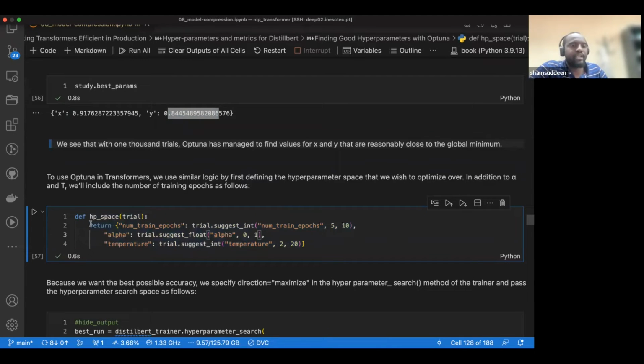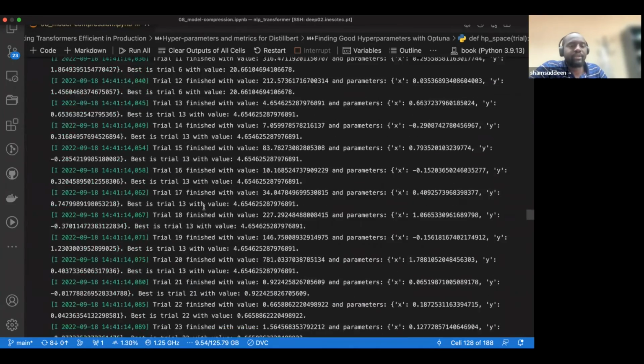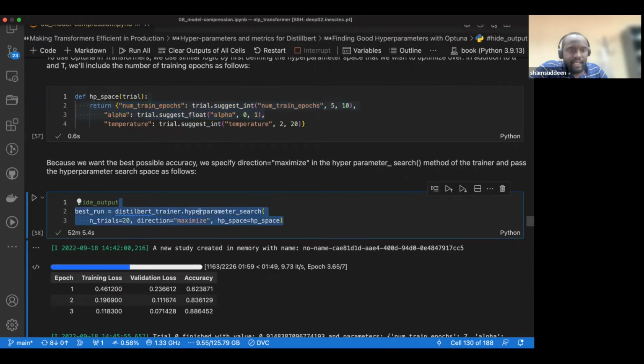So we can use that in our model as well. Here we have, for example, number of trials 1000, and then we can use number of epochs, right? So train epochs, and alpha, and temperature, where the temperature is an integer here. In the trial, you can suggest float, you can suggest integer. We need an integer for temperature, but for alpha we need a float. And now we can have these in our hyperparameter search on the DistilBERT trainer that we train.